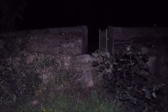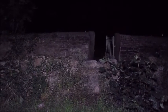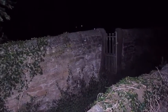Light that ball up on the wall there at the entrance of the gate. Can you see it on the wall? Come and say hello to me, Anna, and see if you can light that ball up. That would be really good if you could do that, Anna.